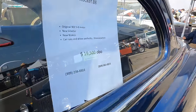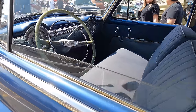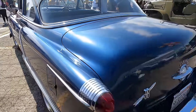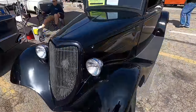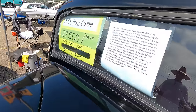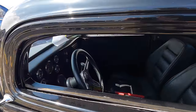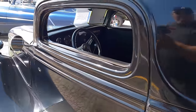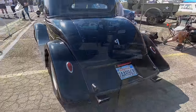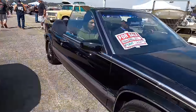For 19,500. A 34 Ford Coupe. Fiberglass body, 27,500. It's like something maybe was done in the 80s. Right there. Cali Eldorado.